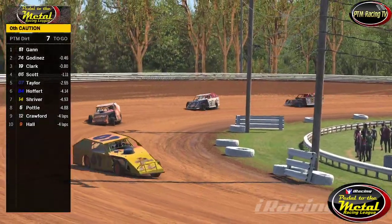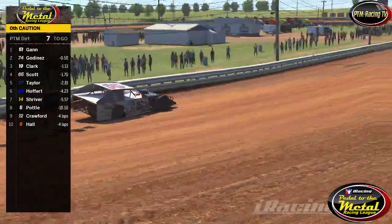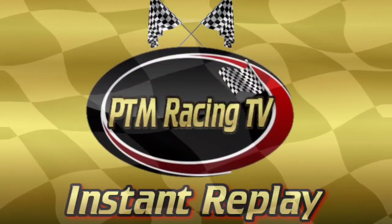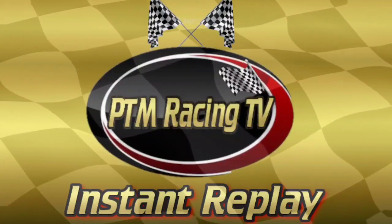And the bad luck and the demons once again catch the 14, and unbelievably, Gannon and Godinez manage to escape with their cars. I don't know how they got away with that one, but holy smokes, these things are a mess and they are fun to watch, but what the heck happened here?